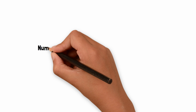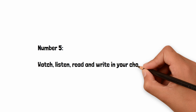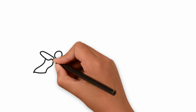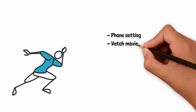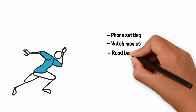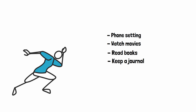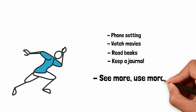And last but not least, number 5. Watch, listen, read, and write in your chosen language. We want fast results. What helps is doing everything you would usually do in your native language through your new language. Your phone setting, the movies you watch, the books you read, maybe even writing a journal how your day went. The more you see them, the higher the chance you will be able to use them in the next sentence you make in your preferred language.